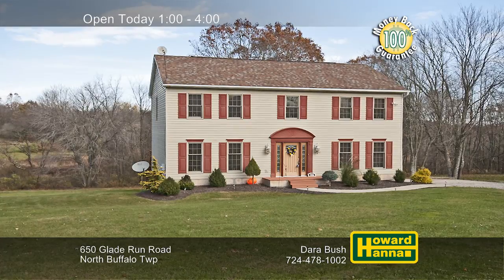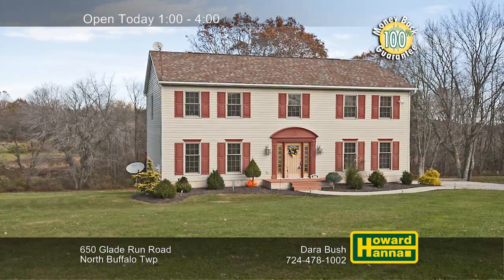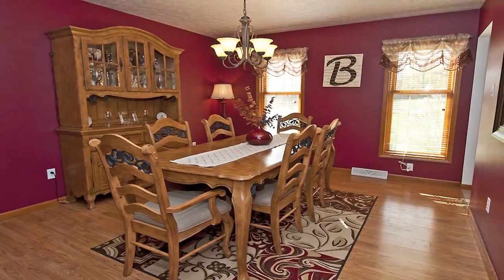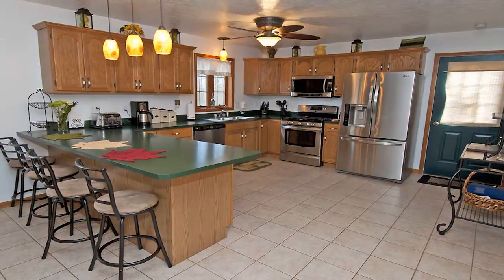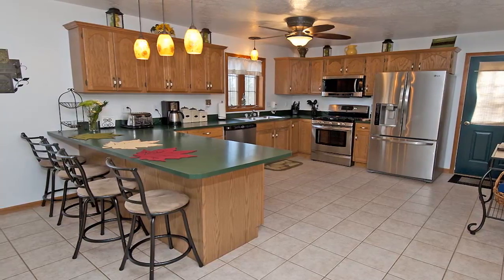Three private acres in North Buffalo Township set the stage for this two-story vinyl home with 4 bedrooms and 2.5 baths. Newer light fixtures illuminate the formal dining room, and a 100% money-back guarantee provides added value. The open kitchen includes a stainless steel appliance package with a breakfast bar and seating for 5.